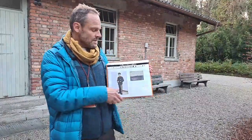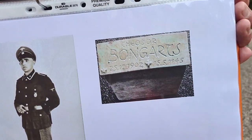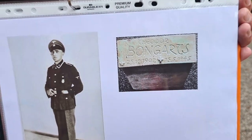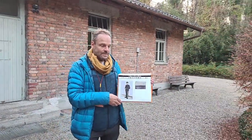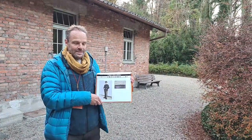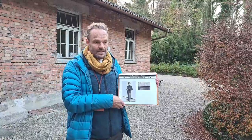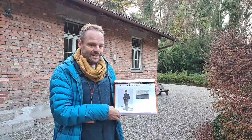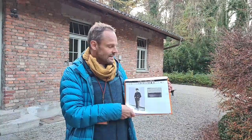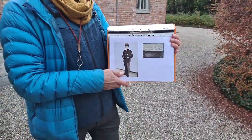You see here the gravestone of Theodor Bongartz, because like many SS personnel, 3 days before the liberation they got uniforms of the German army, of the Wehrmacht, and tried to escape. And so Theodor Bongartz was arrested as an ordinary German soldier, and then he died on the 15th of May 1945 in a prisoner of war camp of the American army, as an ordinary soldier. And it was only through the investigations of the death of Georg Elser that they found this gravestone, and it's now in a museum for Georg Elser. Exactly, here's the gravestone.